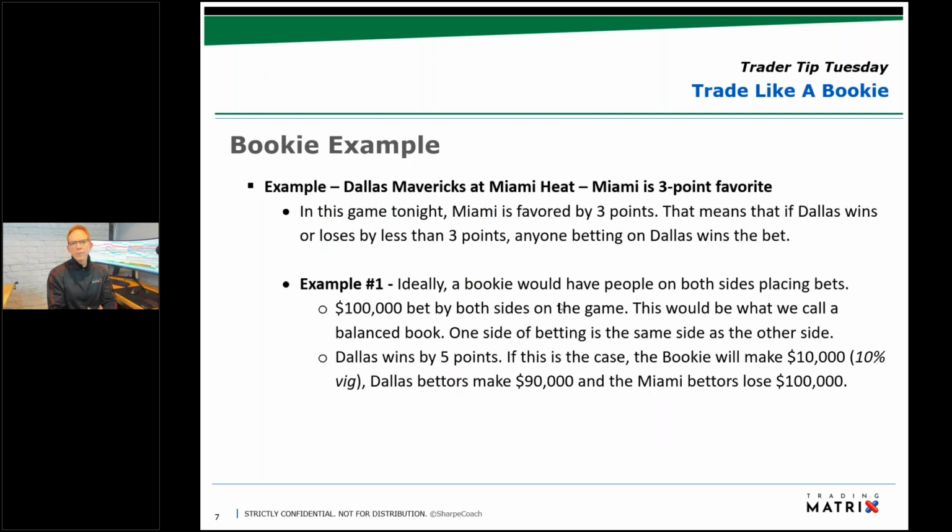So let's look at an example to give us some context. We're going to look at an NBA basketball game between the Dallas Mavericks and the Miami Heat. Dallas is playing at Miami, and Miami is a 3-point favorite. Now this example is going to be extremely simplified just to get the point. In practice, it'd be a lot more dynamic than this, but it'll make the point. So in the basketball game tonight, Miami's favored to win by 3 points. That means that if Dallas wins, or if Dallas loses but by less than 3 points, anybody betting on Dallas wins. They win the bet.